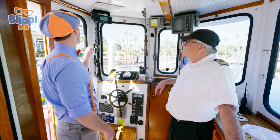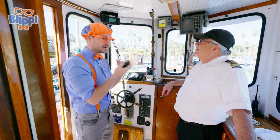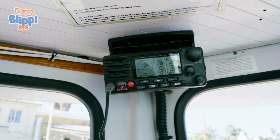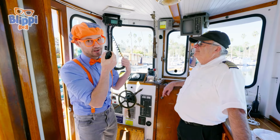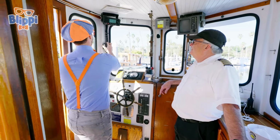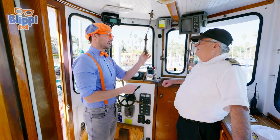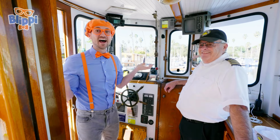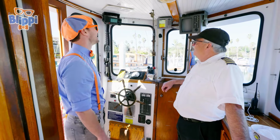Cool. Hey, is this a radio? Hello, hello, Marina, this is Deckhand Blippi, and I'm here to help Captain Fred. We're gonna take a ride, and it's gonna be fun. Cool. All right, put that back. And this, can I pull it? Yes, you can. Oh, it's the horn, or the tooter on this boat. Cool, what else do you have here?